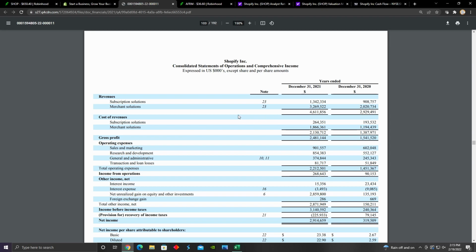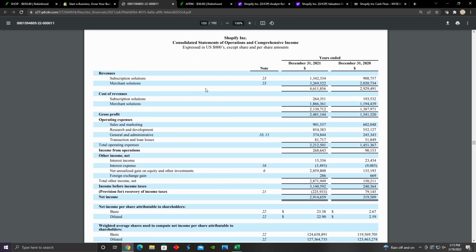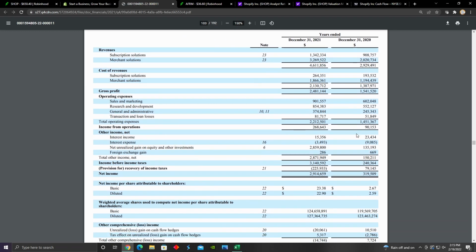So for 2021, we can see that their revenues increased from about $2.9 billion to $4.6 billion. And then their gross profit increased from about $1.5 billion to $2.4 billion. We can see that their operating expenses during 2021 also increased pretty substantially from about $1.4 billion to $2.2 billion.